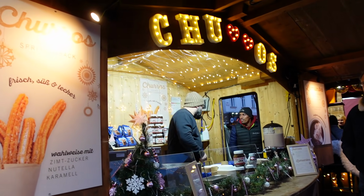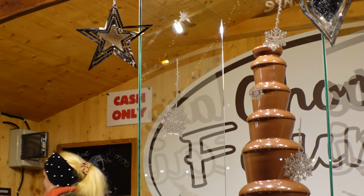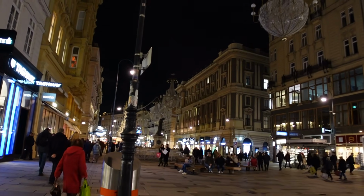So we really liked Amhof Market, but we were looking for something sweet. First of all, there were churros, but they looked pretty undercooked. And then there was a chocolate fountain, which isn't very typical. The desserts didn't look very sexy, let's say. So we're heading back towards Stephansplatz in the city centre, and then we're going to see if they have any other dessert stalls.